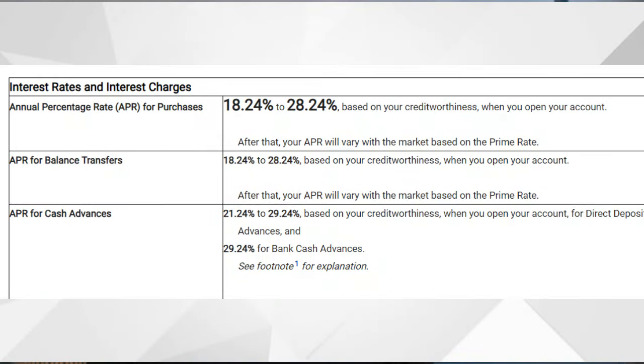So starting out, your purchase APR is going to be anywhere between 18.24 to 28.24% based on your creditworthiness. Then as far as balance transfers go, your APR on those is going to be anywhere between 18.24 to 28.24% based on your creditworthiness. So exactly the same as your purchase APR.